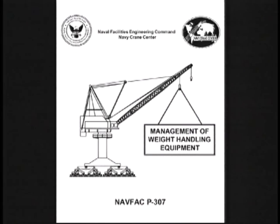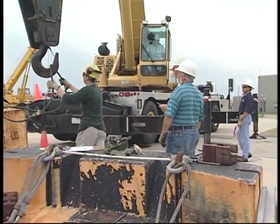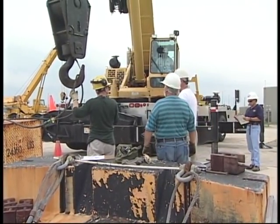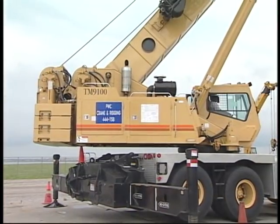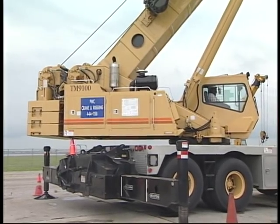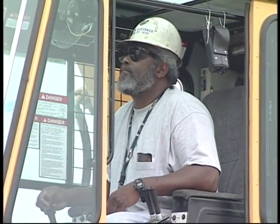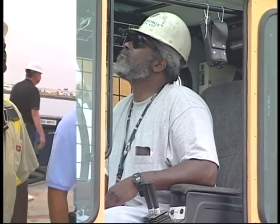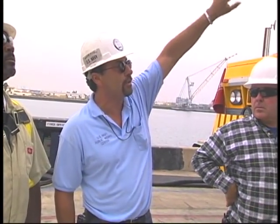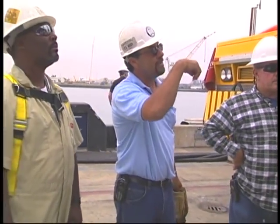Laying a foundation for mobile crane safety begins with meeting the requirements of NAVFAC P307. All personnel involved in the crane operation must be properly trained and qualified to do their jobs. Mobile crane operators must be licensed to operate the types of cranes to which they are to be assigned. Some mobile crane accidents have been attributed to operators engaging the wrong controller. This may be due to a lack of familiarity with specific cranes. Supervisors must ensure that operators are familiar with specific makes and models before assigning them to a crane.